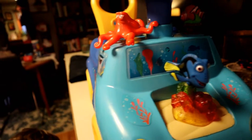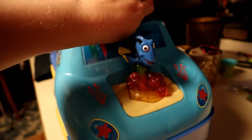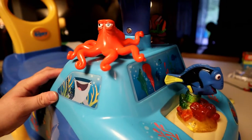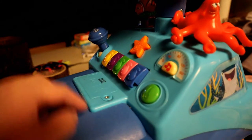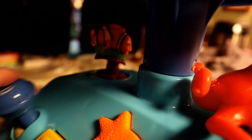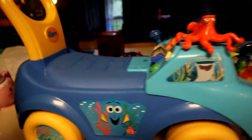We found a Finding Nemo one. So this is the one we bought. Actually, it's Finding Dory. But yeah, I thought it was so cute. It's like perfect for him. He loves octopuses. And, you know, Finding Dory, you can't go wrong. And it has all these keys. Little shifter. Oh, it's Nemo. That's cool. So yeah, now my kids won't be fighting over the cars because they each have their own.